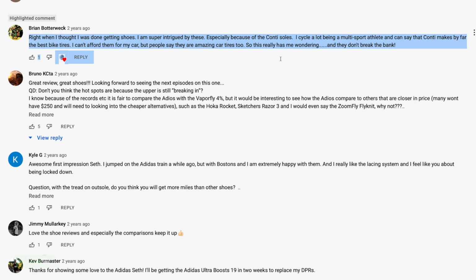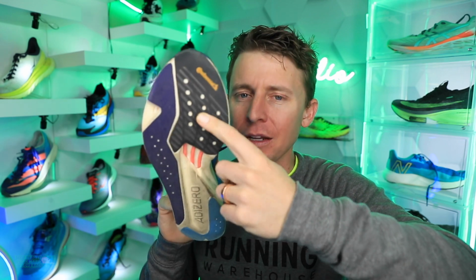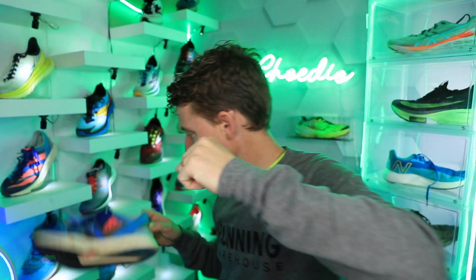And for those I didn't mention, Continental, where are they based? Are they based somewhere? I don't even know. But this rubber, I believe, is recycled rubber from tires, or maybe Continental, maybe? You know, it's like, wow, that's epic. That's just great cross-pollination between two huge companies around the world. So Continental rubber there on the outsole.